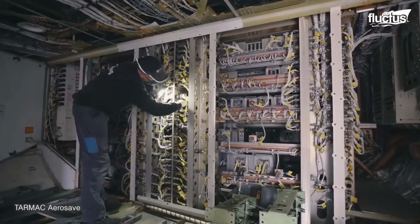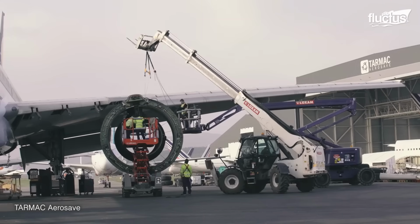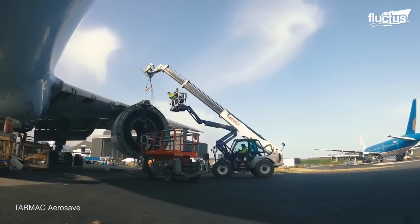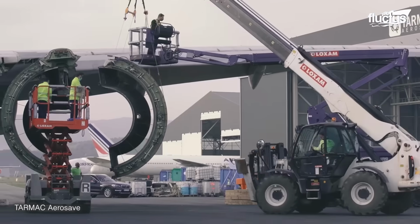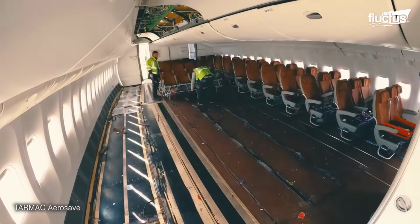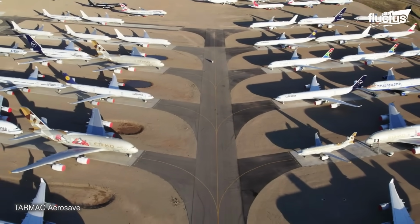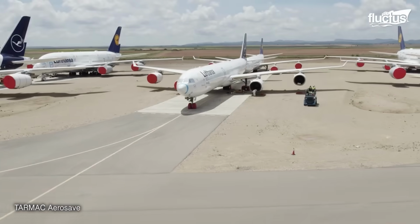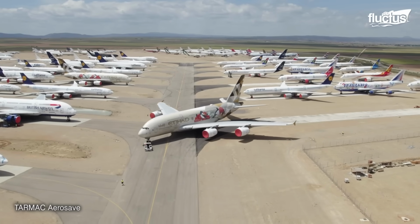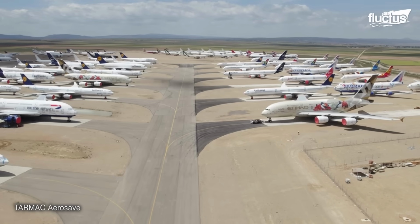This commitment to sustainability is evidenced by their ISO 14001 certification, a testament to the high standards upheld in their advanced dismantling and recycling techniques. Remarkably, Tarmac Aerosave achieves an impressive recovery rate of over 90%, ensuring that a substantial majority of the retired aircraft and engines find new purpose through recycling, contributing significantly to the preservation of our planet.